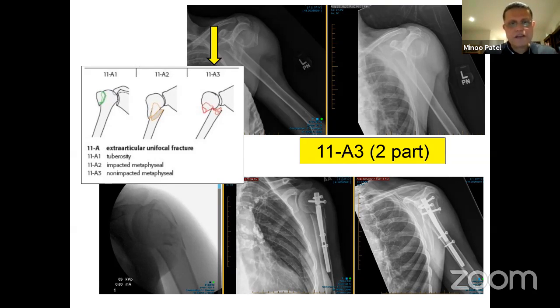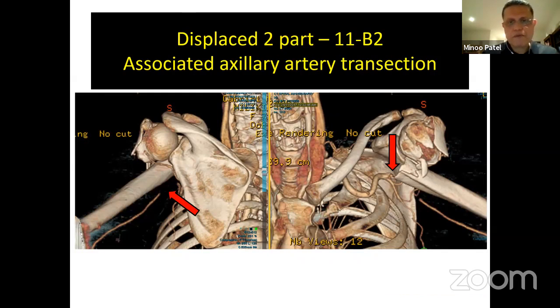But if you look at this fracture purely from the point of view of a two-part fracture, which you're going to fix with a device, you're missing out something very important. And this slide demonstrates that especially with these massively displaced fractures, we must look at the soft tissues: artery, vein, nerves. This lady came with a pulseless white hand, and had to be taken to theater urgently. And once I'd stabilized her humerus, the vascular surgeons did a bypass graft for a transected axillary artery. So the soft tissues are extremely important in these particular fractures.